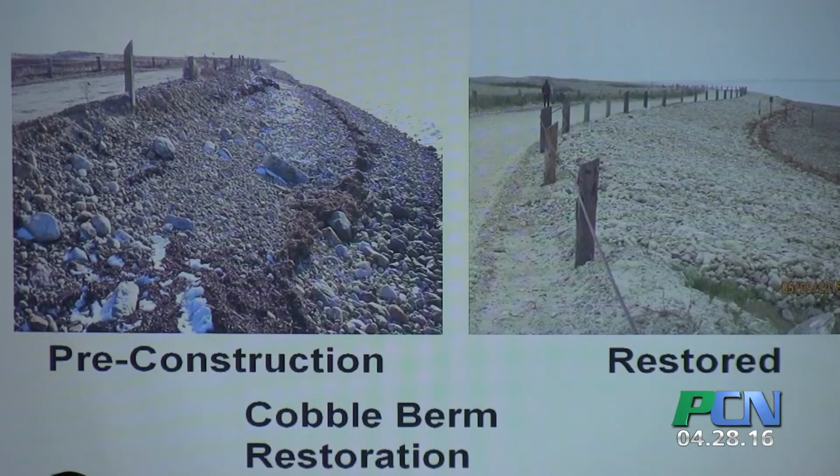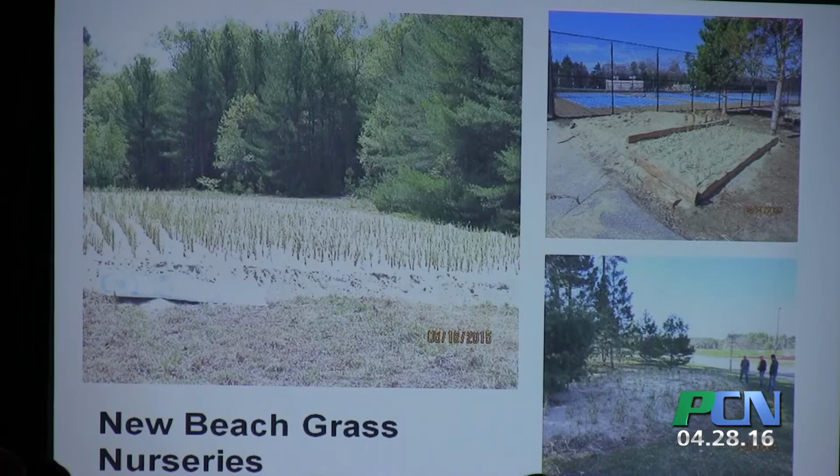Many people don't know it, but the Duxbury Beach is actually not owned by the town of Duxbury. It's owned by a nonprofit called the Duxbury Beach Reservation, Inc. And the Duxbury Beach Reservation, Inc. leases the beach to the town of Duxbury. And so all of the work that gets done on that beach is done actually by this nonprofit group.